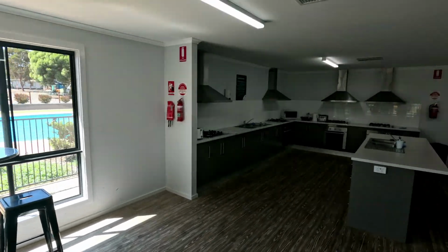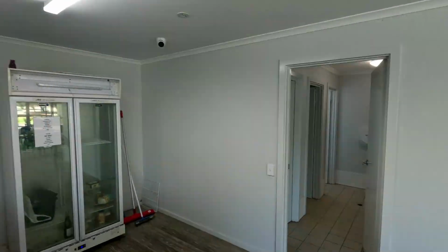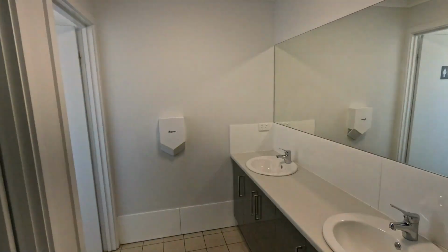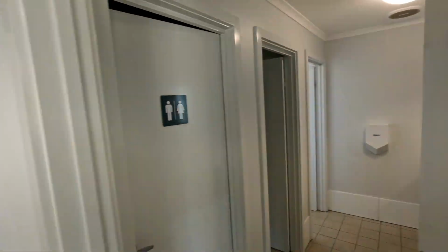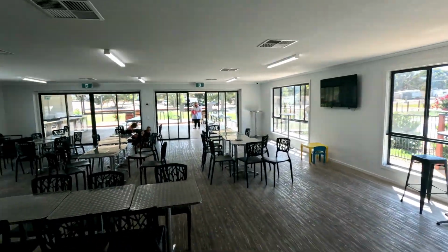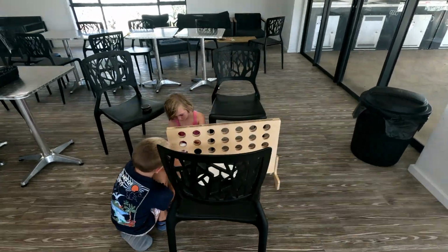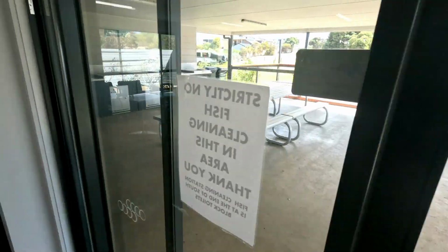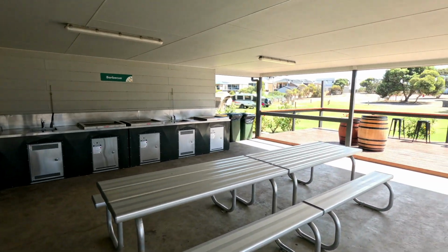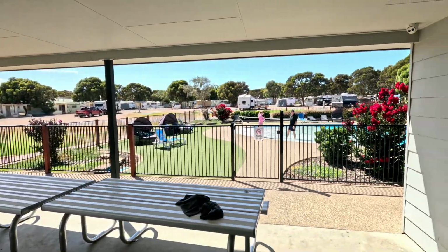Nice big modern camp kitchen. All the amenities you need. They even have a toilet inside. There's a Connect 4 the kids are currently playing. And a nice big barbecue area outside, the decking and lights and stools, tables, right next to the swimming pool.